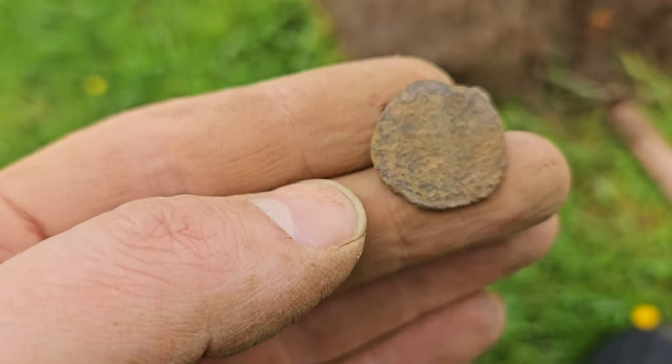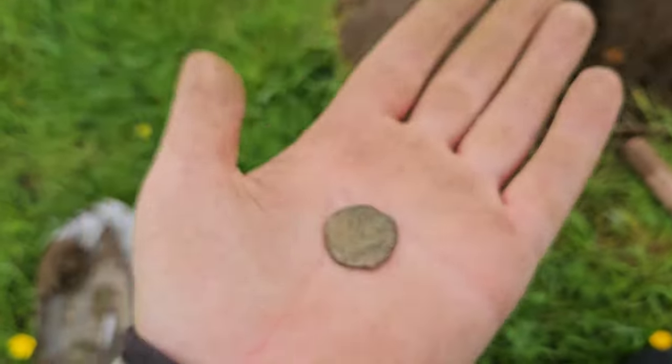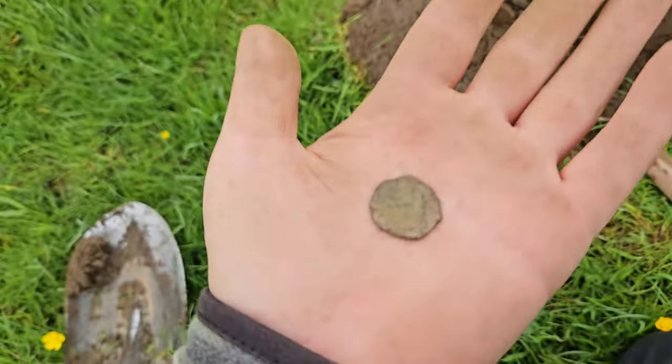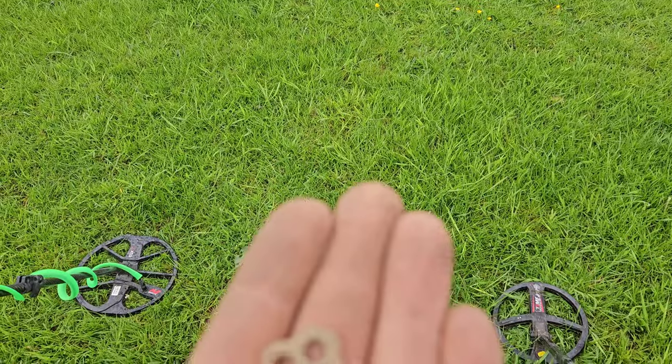Yeah, little Hibernia. Don't know who it is. But coin number 11. And I need a little silver coin, please. Thank you. Just in a meeting up in Noely. Wait till you see this.